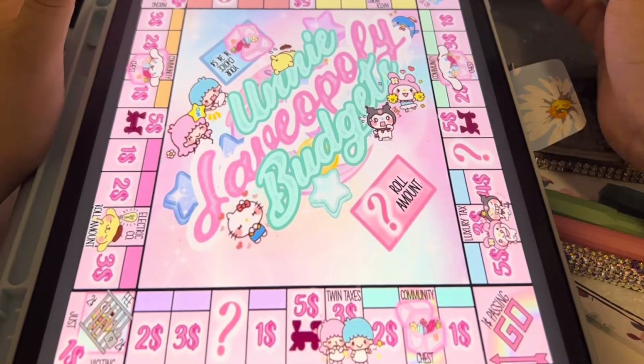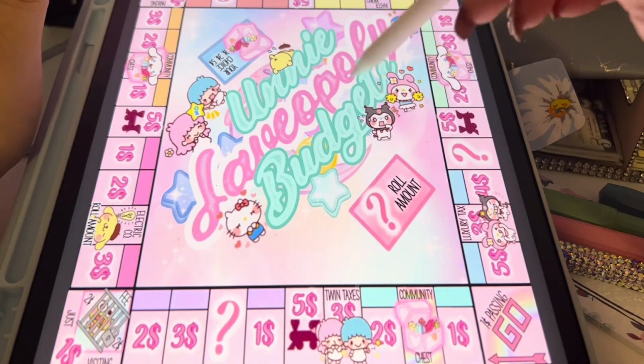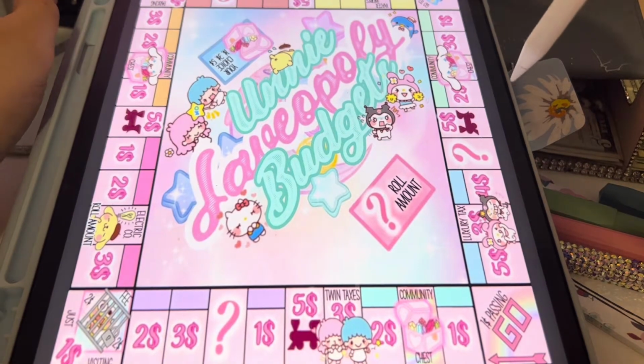Now, my sister also made the Sailor Moon Opoly for me, Studio Ghibli, and a Disney theme.